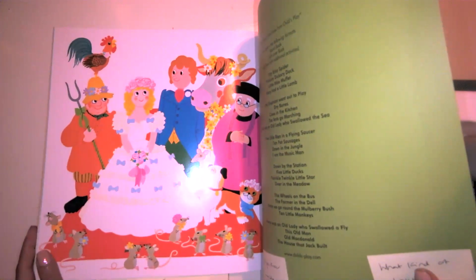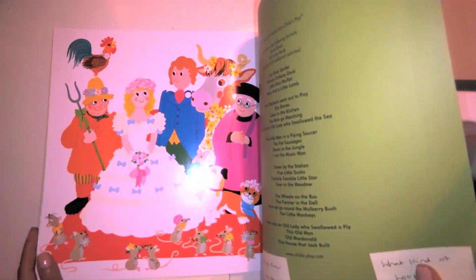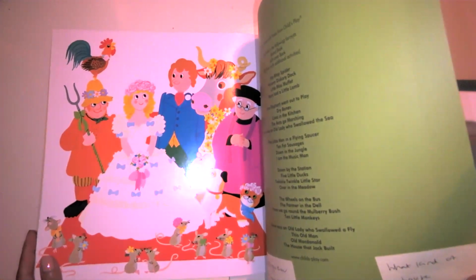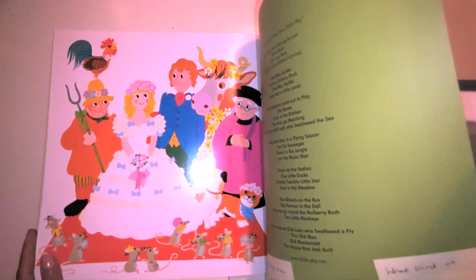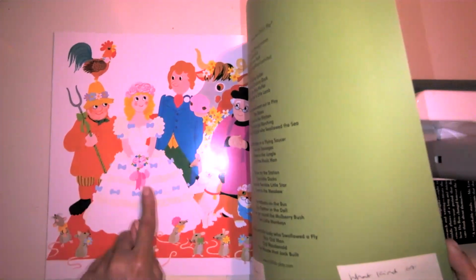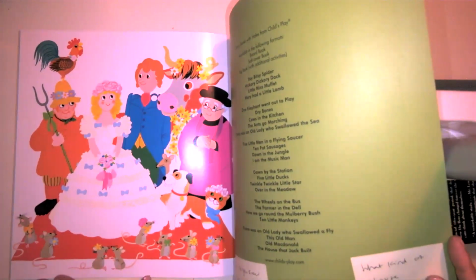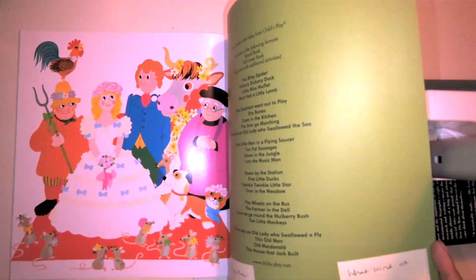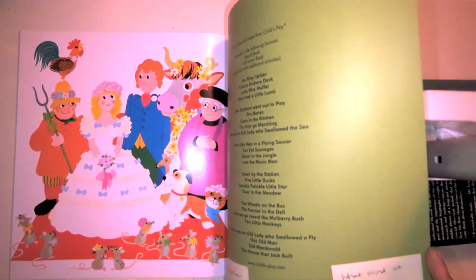This is the house that Jack built. So looking at the end of our story, how do you know that the maiden and the man are happy? What in the picture tells you that they are happy?